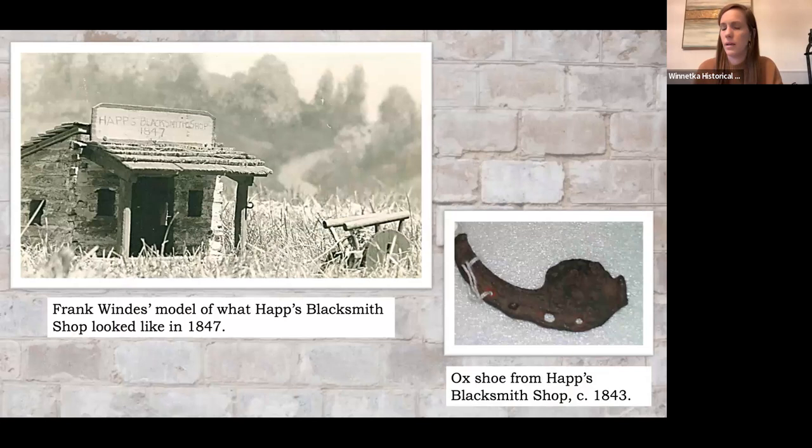Blacksmithing was arguably in William Happ's blood. He was the grandson of Winnetka's first blacksmith, John Happ, who opened a shop at Maple and Elm in 1843.